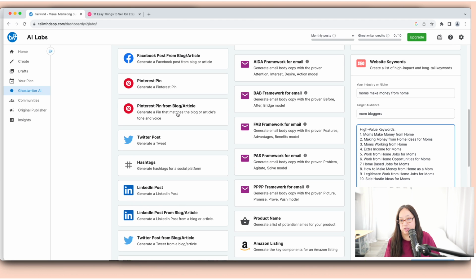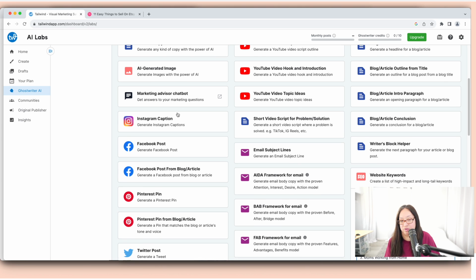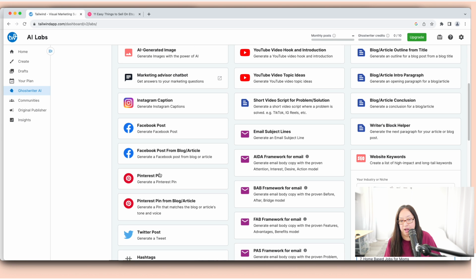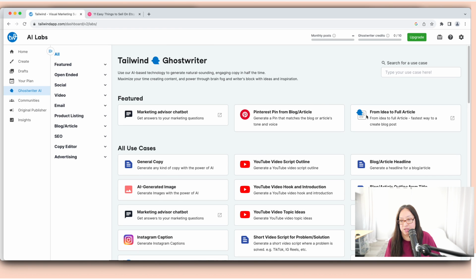Now, I do like Jasper AI for that, but if I'm in a pinch, like I said in my video talking about Ghostwriter AI, I could definitely use this for sure if I'm in a pinch. And it's fast. It generates it pretty fast.